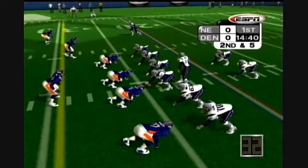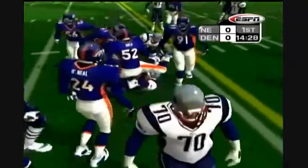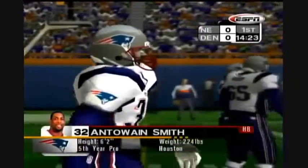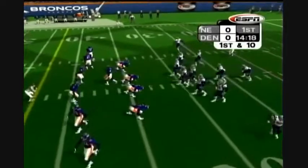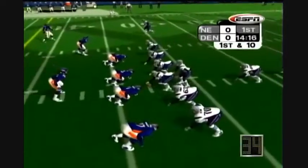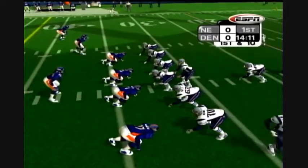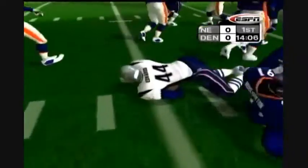Red 11. Red 11. Set. Cut. The handoff to Smith. Driven into the ground by the defender. An 8-yard run by Smith. First and 10 at the 32-yard line. Set. Cut. They're going to run it to the line of scrimmage. A 1-yard run by Edwards.